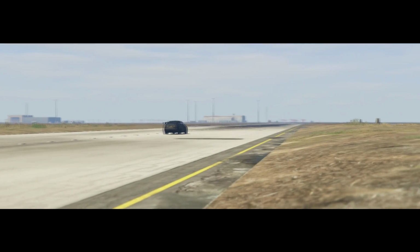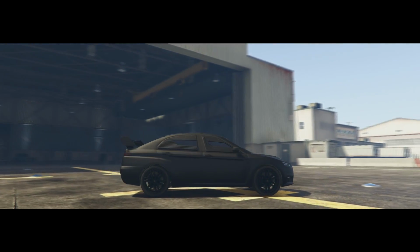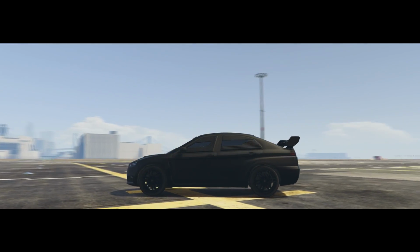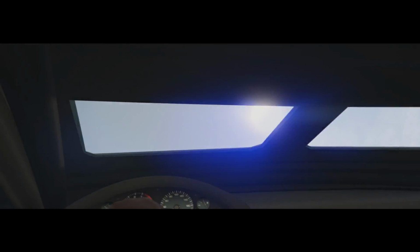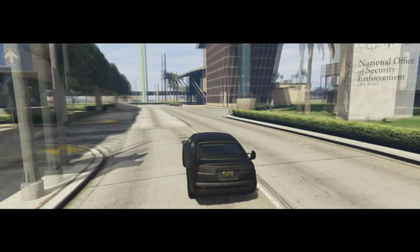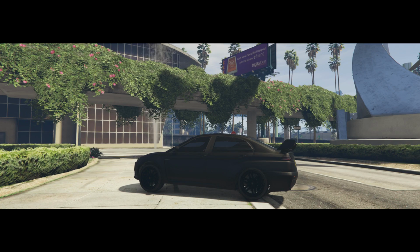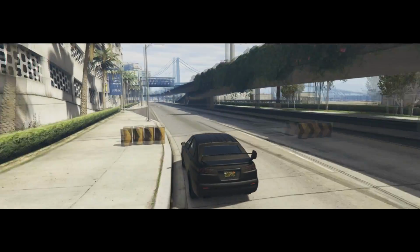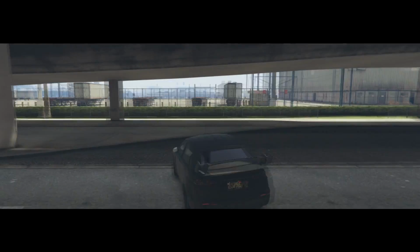69.24 seconds. That is 1.06 seconds faster than the regular Kuruma, with a significant difference in mass. So the armored version is faster, but how much faster can it lap our track? In fact, it's 0.84 seconds slower than the regular Kuruma.